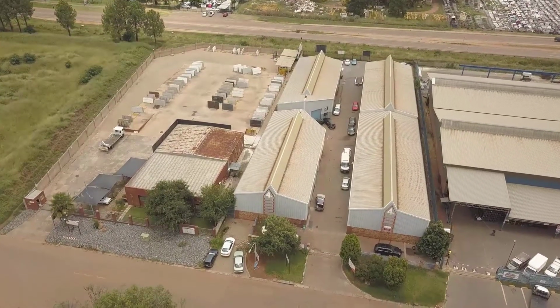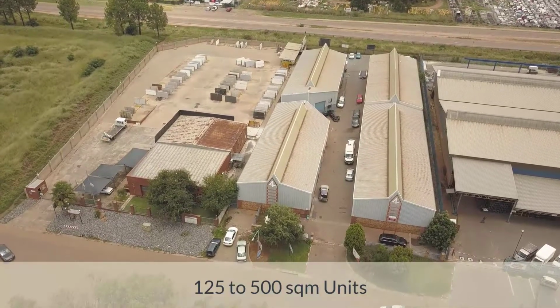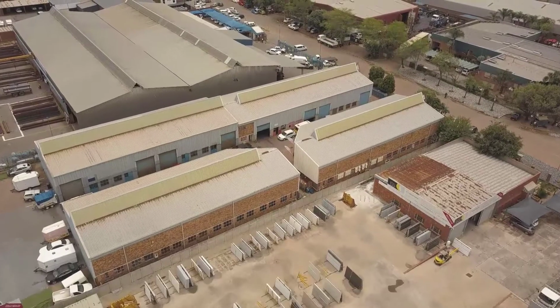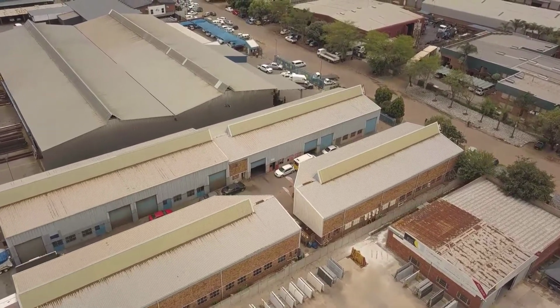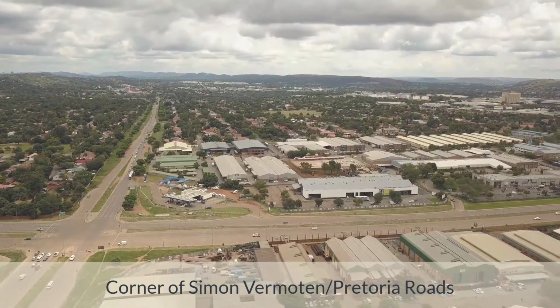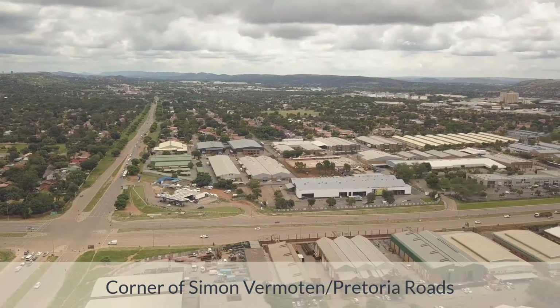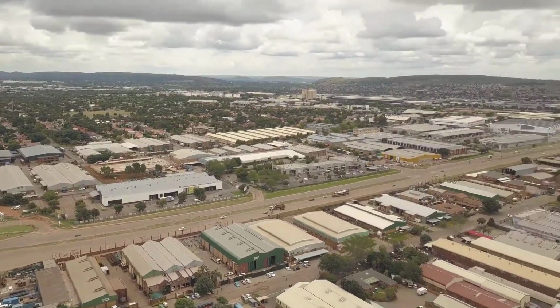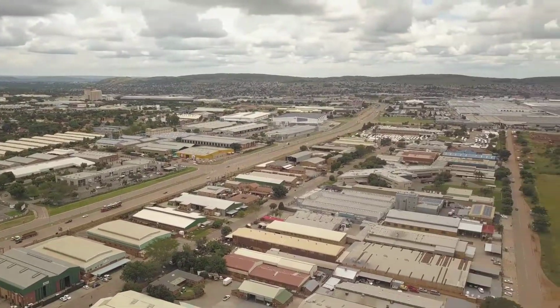The sizes range from 125 square meter units to 500 square meter units and are ideal for a mini warehouse, workshop, factory or any light industrial business. Samcor Park is situated on the very busy Pretoria Road and the Simon Vermeulen intersection. These industrial units are highly visible, and high-profile neighbors in the near vicinity add to the visibility.